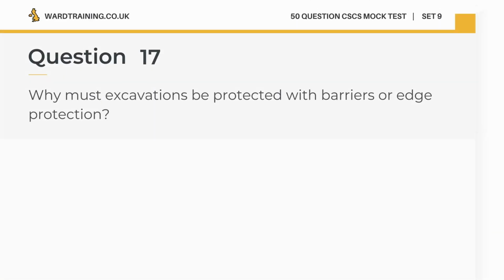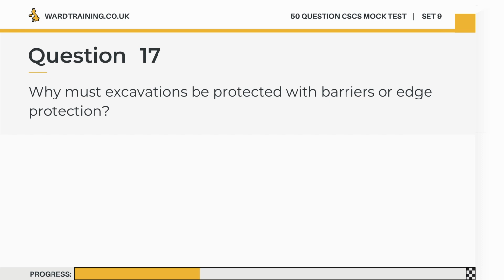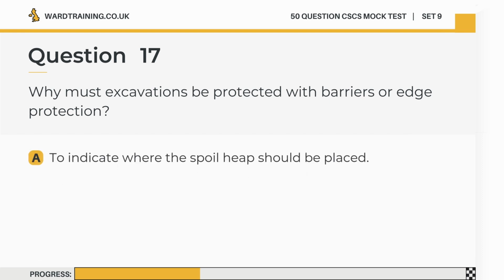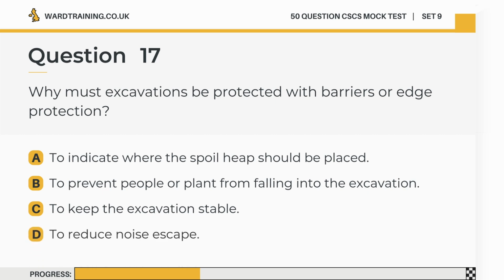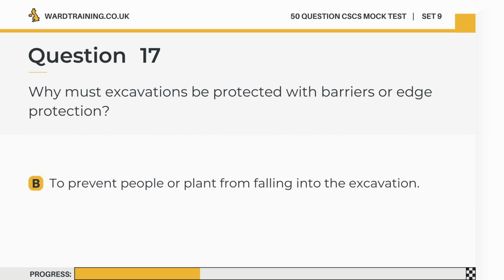Question 17. Why must excavations be protected with barriers or edge protection? A. To indicate where the spoil heap should be placed. B. To prevent people or plant from falling into the excavation. C. To keep the excavation stable. D. To reduce noise escape. The correct answer is B. To prevent people or plant from falling into the excavation.